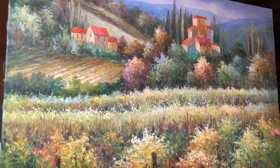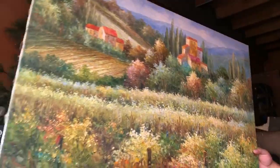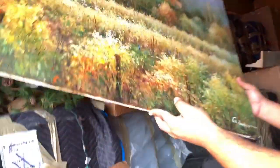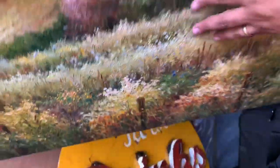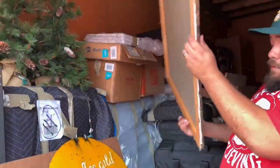G. Baker? Look at the name. Barker Baker. That's beautiful. Can I see the detail on that? It's a real painting. Look, you can see where it kind of messed up on the sides. That's pretty cool, huh? So pretty. Makes you want to be wherever that's at. See, nothing on the back. It's all nice and warm there right now.